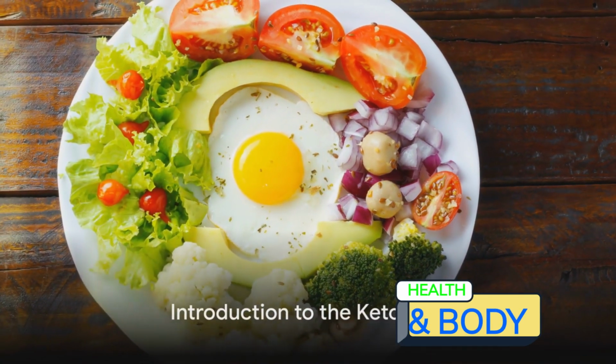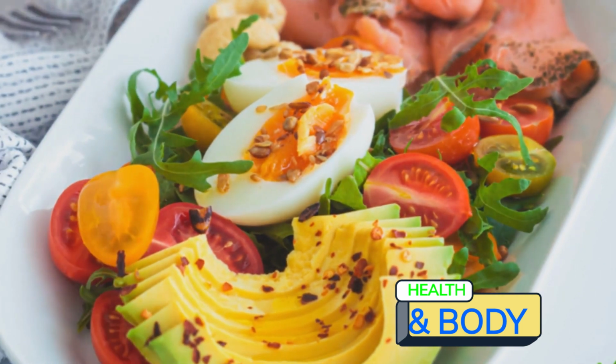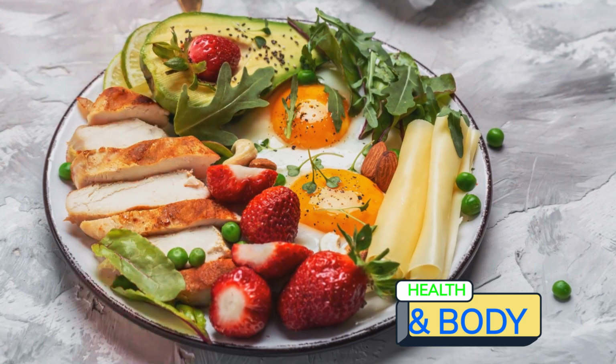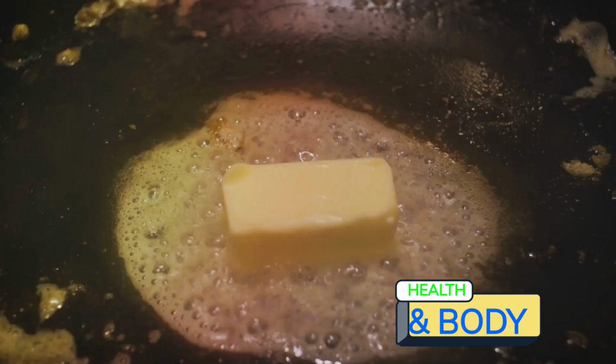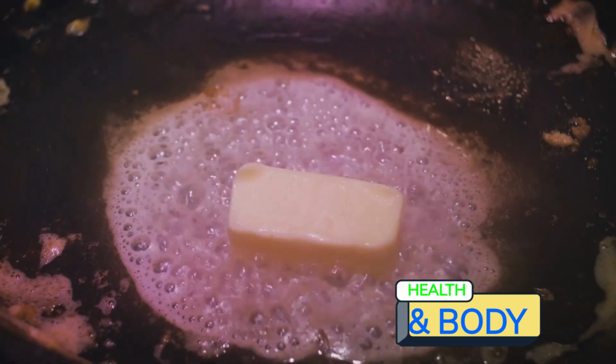Have you ever wondered what the keto diet is all about? Well, let's dive in and explore. The ketogenic diet, often shortened to the keto diet, is based on a simple principle: low carbohydrates and high fats. The goal is to drastically cut down your carb intake and replace it with fats.